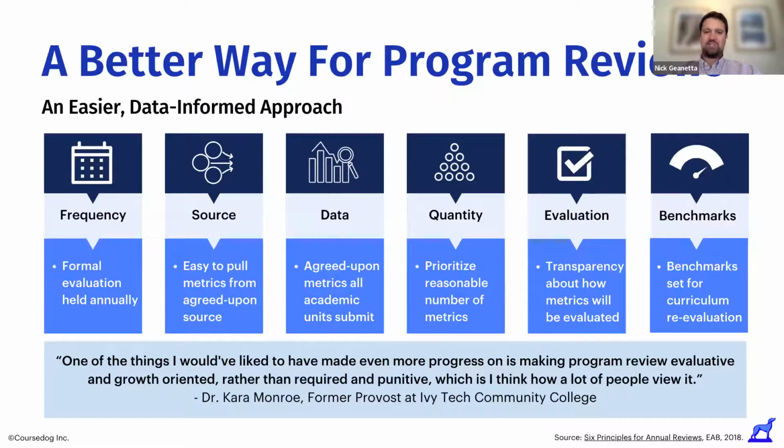The 6 elements of the new approach to program review laid out here strive to help make that a reality. Rather than conducting program reviews every 5 to 10 years, annual evaluations provide more frequent opportunities to gather feedback.